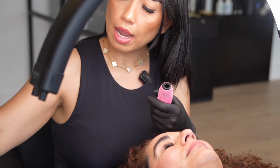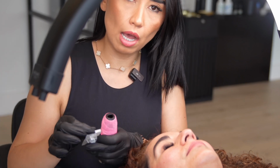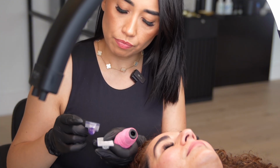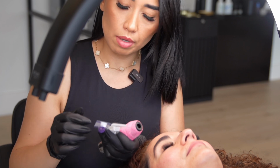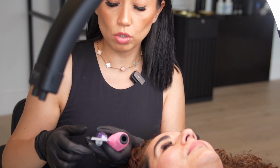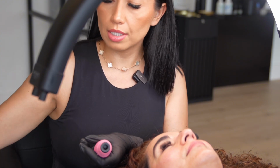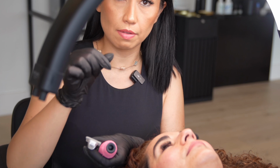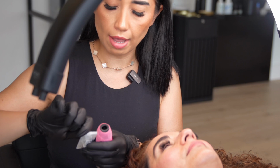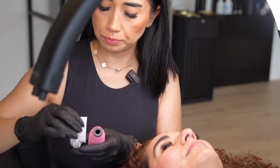For needles, I am going to start with a 1 RL needle. It's going to be very sharp, but it can help spot treat the area better. Later I'm going to switch to this 7 RM Magnum needle. This one has 7 needles in one cartridge, and it's going to create a little bit more trauma, and it's going to be a little bit more effective. But the single needle is just going to target that specific area to help with the spot treatment. So I'm going to start with the 1 RL, and then later change my needle to the 7 Magnum.